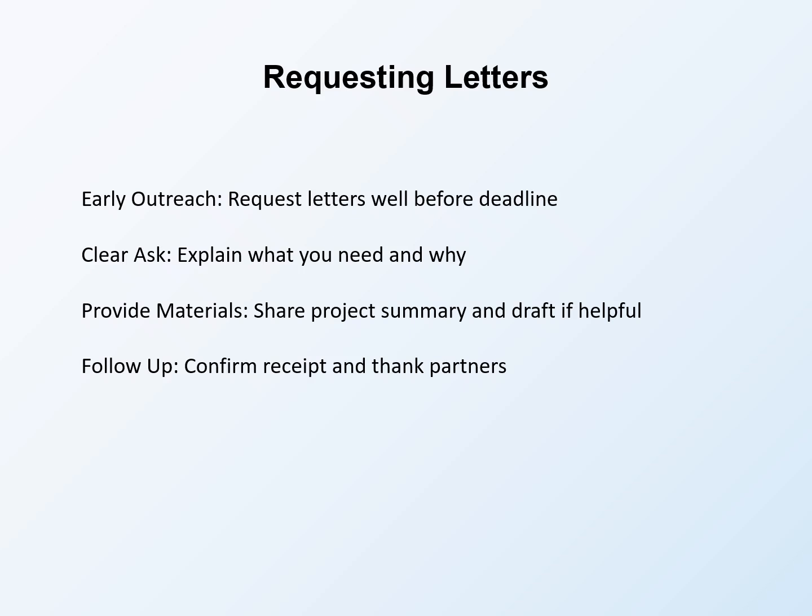Clear ask explains what you need and why. Tell partners what the letter should include. Explain the funder and opportunity. Give context for the request.